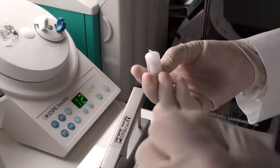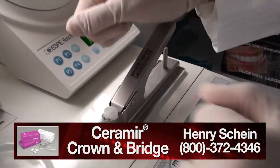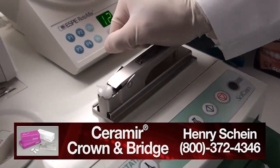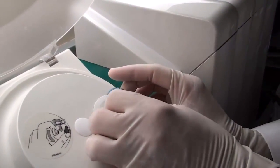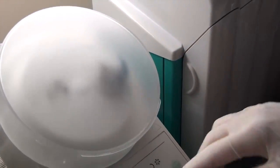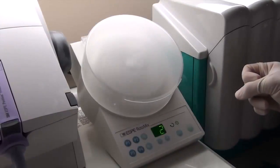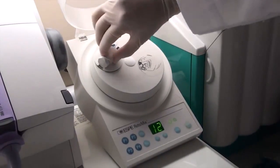So if in fact we're going to put these in with a resin cement, we would place Z-Prime Plus and then a resin cement, but we're not. We're using Ceramir from Doxa, and this is a calcium aluminate glass ionomer cement. Then we're going to triturate it here. This is a very hydrophilic cement, just like the zirconium oxide. The BruxZir material is very hydrophilic.